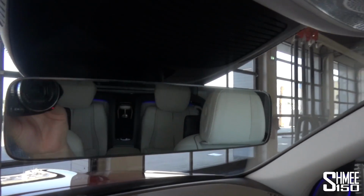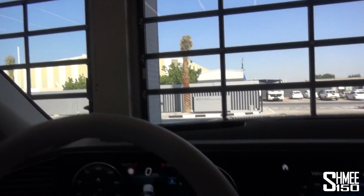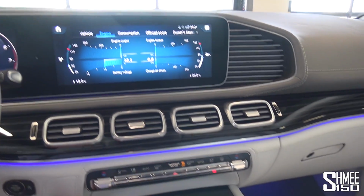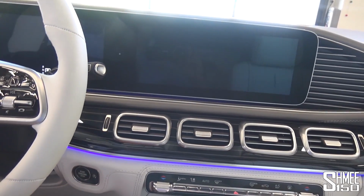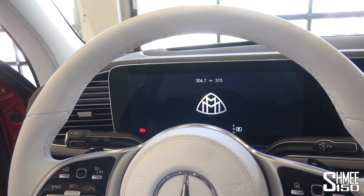Borderless rear view mirror. Not quite sure if you can see that with the bright light of the outside that we have out here at the moment in the UAE, here in Dubai. But a lot of technology, a lot of gadgetry, a lot of things to experiment with, buttons to press, to play with, and just some nice graphics as well, playing on the display.